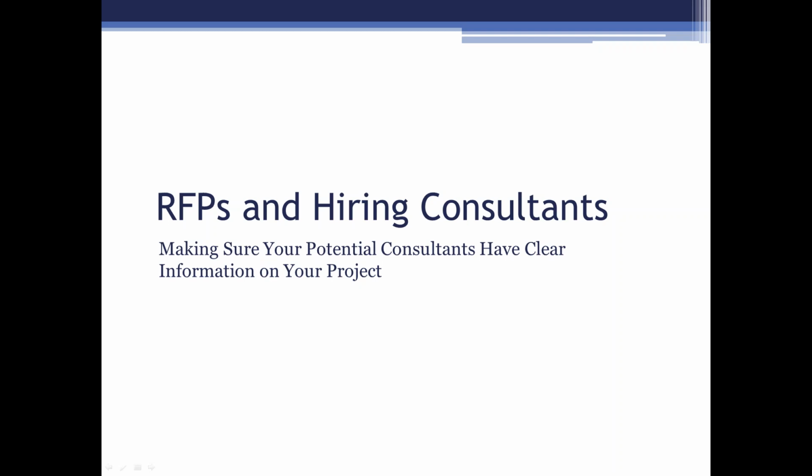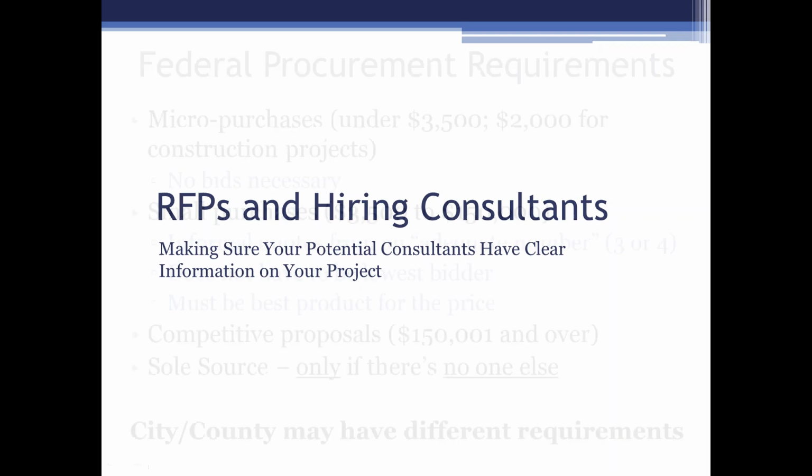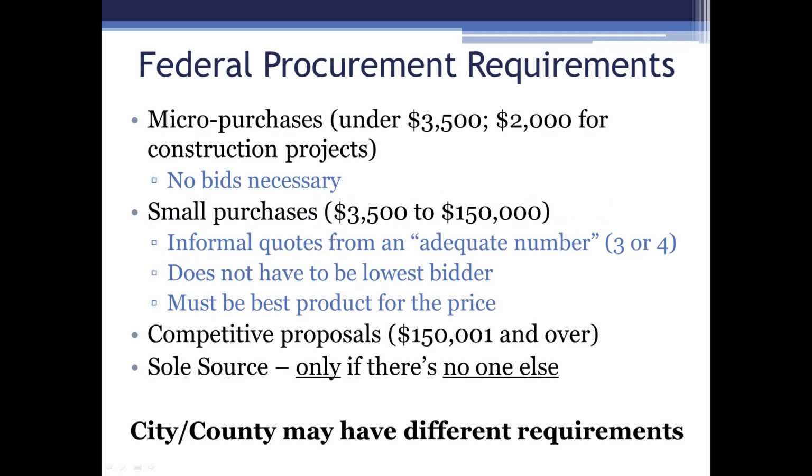Wanted to talk with you a little bit about RFPs and hiring consultants. We want to make sure that you're getting the best consultant possible for your project. There are some federal requirements when it comes to procurement. So we do have to make sure that we're meeting these requirements since it is federal money.